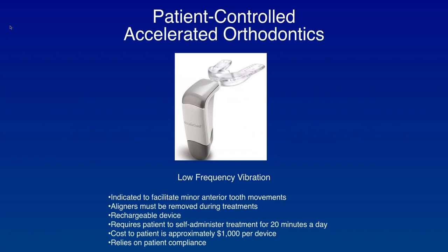And I've been down this road with patient-controlled accelerated orthodontics. I've used low-frequency vibration, and it was indicated to facilitate minor anterior movements and aligners, helping teeth seat into aligners. These devices are rechargeable and require the patient to self-administer for 20 minutes a day. Now, in the beginning, 6-7 years ago when I started using this, the costs were very expensive, and those costs have come down. But this type of accelerated orthodontics really is patient dependent. They have to use the device for this to work.